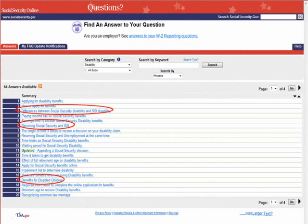If you click there, there's all sorts of questions people have already asked. Many of the questions that you yourself may have, such as the differences between Social Security Disability and SSI, or receiving Social Security and SSI, or benefits for disabled children. The questions have already been asked, and if you click on those questions, you'll see the answer. So it's a very helpful way to go. You go there, your question probably has already been asked and answered, or you can also ask a question.